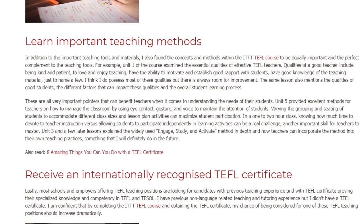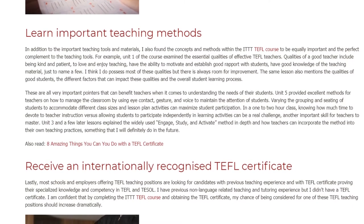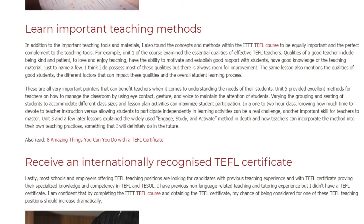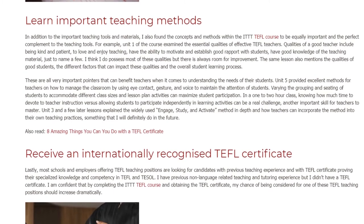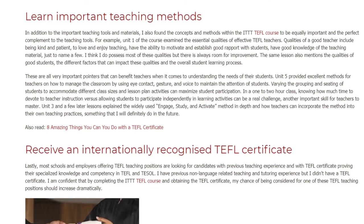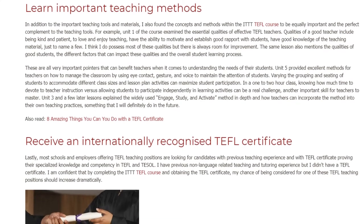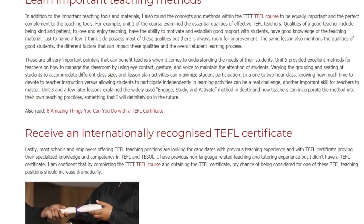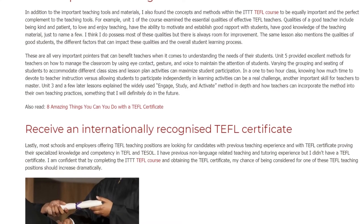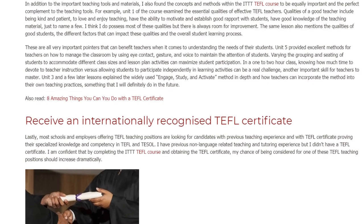contact, gesture, and voice to maintain the attention of students. Varying the grouping and seating of students to accommodate different class sizes and lesson plan activities can maximize student participation. In a 1 to 2 hour class, knowing how much time to devote to teacher instruction versus allowing students to participate independently in learning activities can be a real challenge, another important skill for teachers to master.